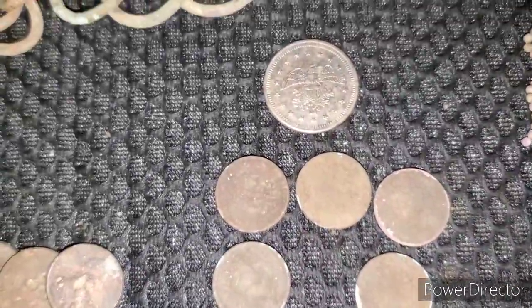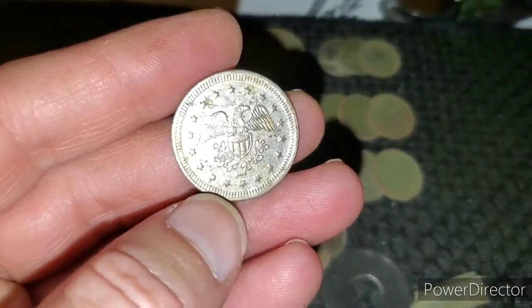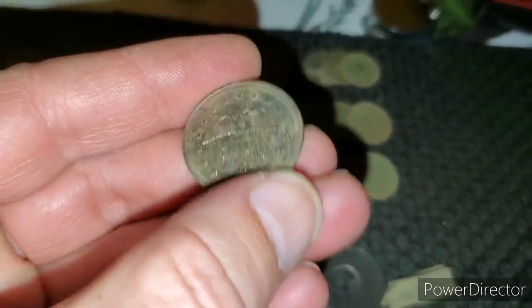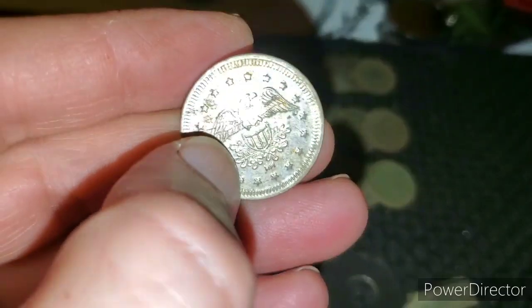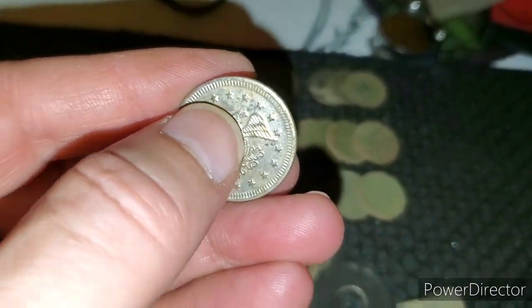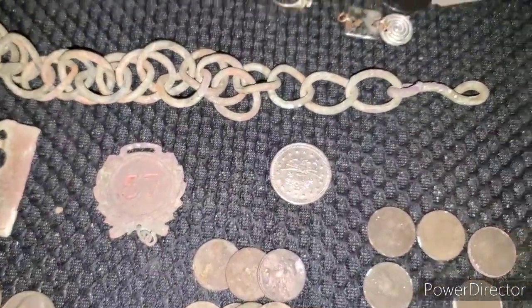But I'll tell you something. The one find that had my heart stopped, I dig this out. It was almost on the surface, and I thought for a second, you see that eagle and the stars? I thought I dug up like an old barber quarter or something, but it's just a modern token, no cash value, probably for like a car wash or something. But when you see that part sticking up out of the ground with the eagle and the stars, it was like, what did I just find? And you get those high hopes for a minute, and it's gone. But anyway, so that was the first place that we managed to get on.